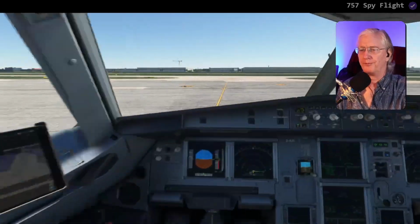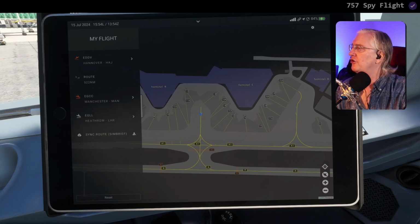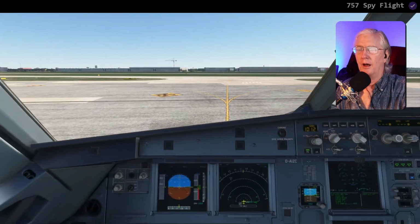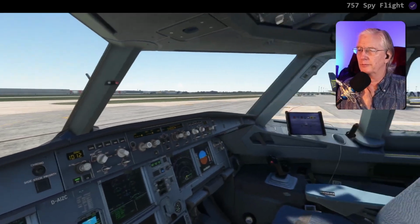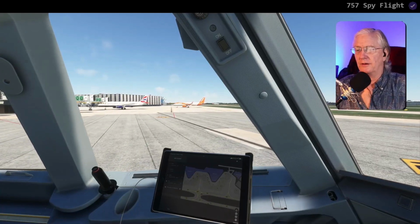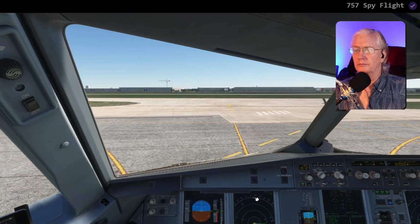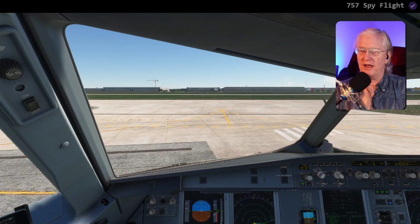Okay, we're going to go Alpha to Alpha. That says Alpha 1. Confirm runway 27 right, we were given. There's a Ryanair over there. There's an EasyJet pushing back. Got a clearance for runway 27 left. Okay, sorry, we can start 27 right. You're going to notice my taxiing is kind of all over the place.